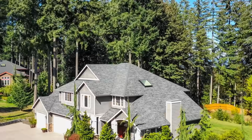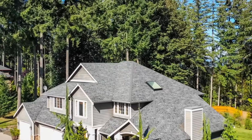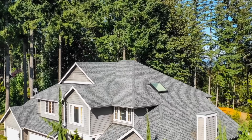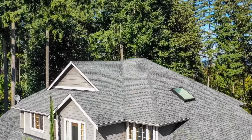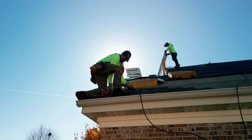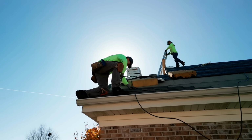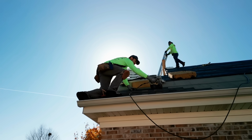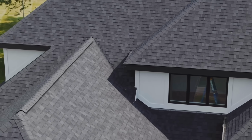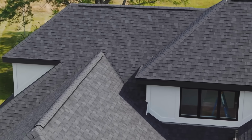There's also the issue of performance in extreme weather. While modern shingles have become more resilient, they still don't match the longevity of metal, tile, or slate roofs. Homeowners in hurricane-prone areas or with high sun exposure often have to replace them sooner. Even so, their affordability keeps them in the running, especially for people who might not be able to invest in more expensive options.